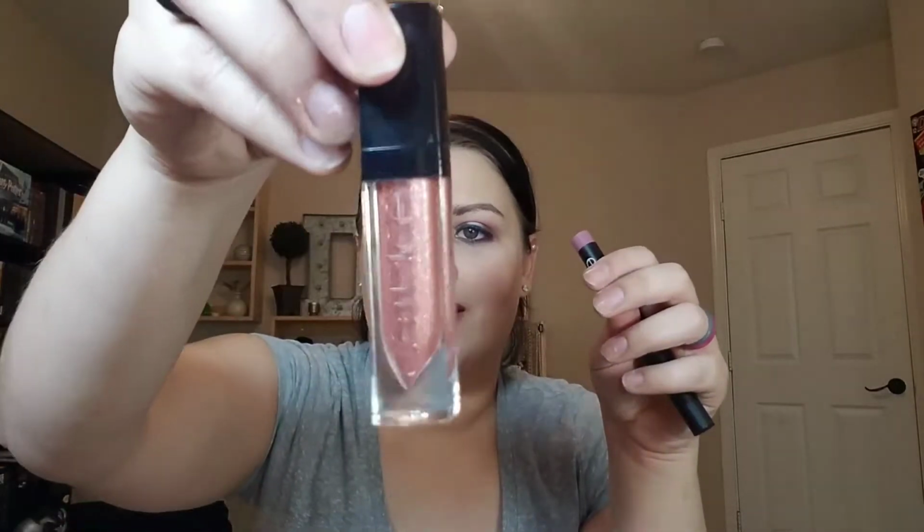The next thing I did as a lip combination is this e.l.f. Lip Crayon in Tea Rose, and then this Catrice Shine Appeal Fluid Lipstick. I would say it's a lip gloss. It's not a lipstick, but in 120 Nutritious. And I like these together because it is a very nice nudie, almost brown color. And I like to wear it when I do more subtle eye looks.